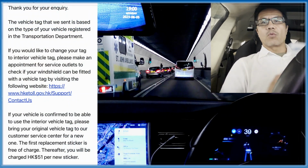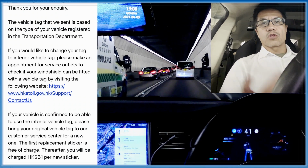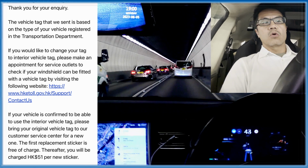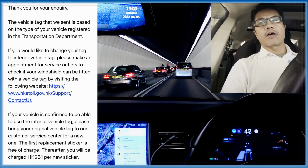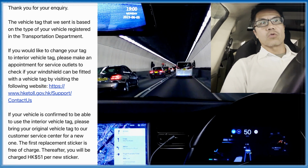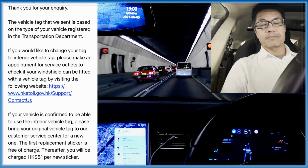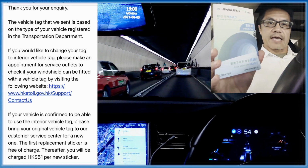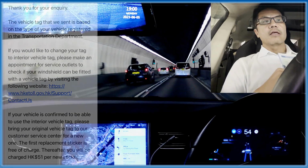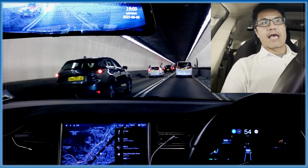But since I've been waiting for an answer, I've been driving through certain tunnels in Hong Kong which have implemented this vehicle tag system. And I noticed that these tunnels have already installed a license plate recognition system. So even without a vehicle e-tag, the system has already recognized my car and has charged me.